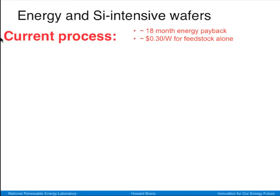So why is the wafer over 30% of the cost of a module today? And with 18 months energy payback time? Well, the feedstock itself is 30 cents a watt. And when you're aiming for, say, 50 cents a watt, as the current DOE goals are, that's a lot to pay just for your raw material.